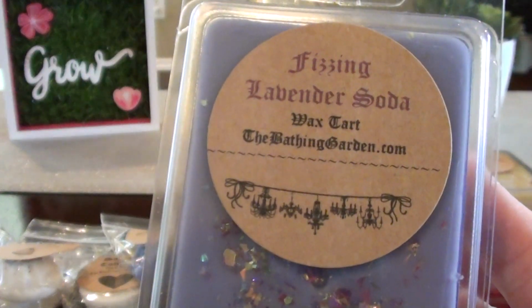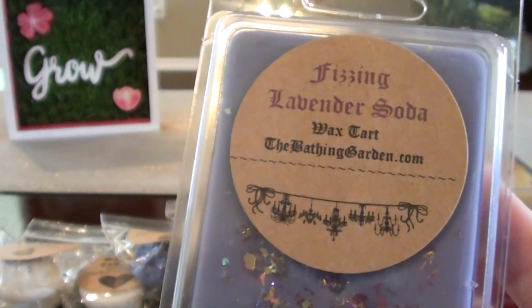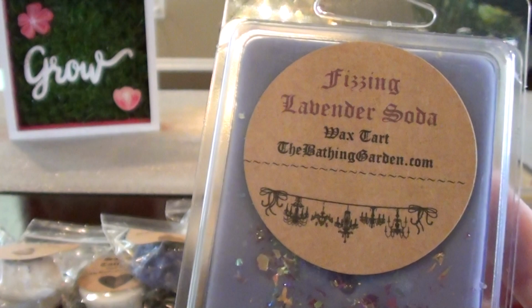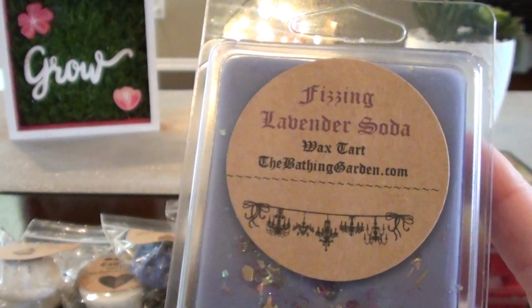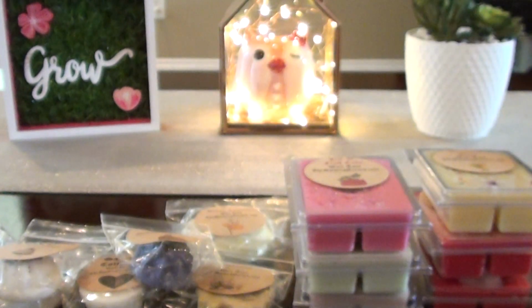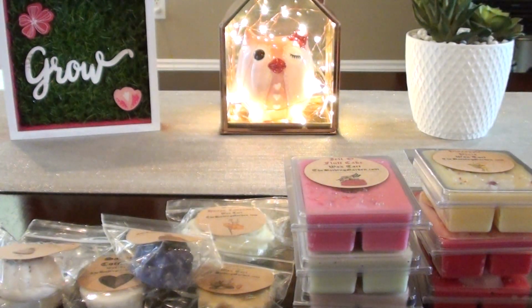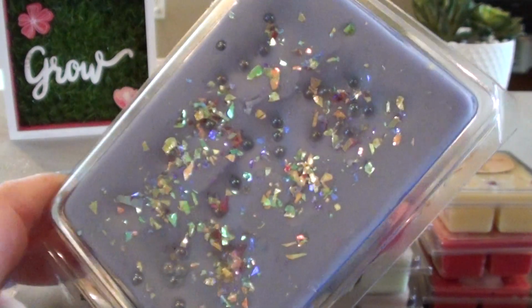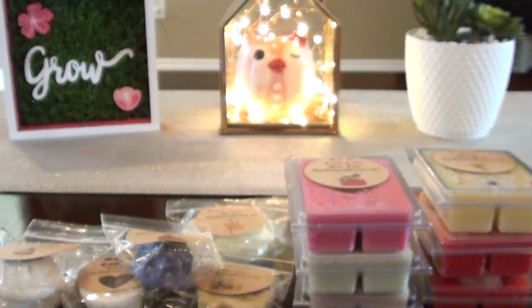Okay, the next one I have is Fizzing Lavender Soda, and this one is effervescent nectar, French lavender petals, and background notes of plum blossom and citrus fruits. Now, here's the deal with this one. This one is not what you think it is, at least to me. To me, it smells almost more like a clean, so that's that one. That one has a lot of glitter on it. Look at that.